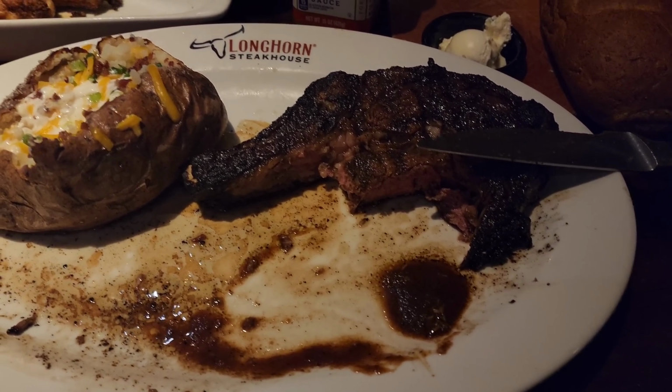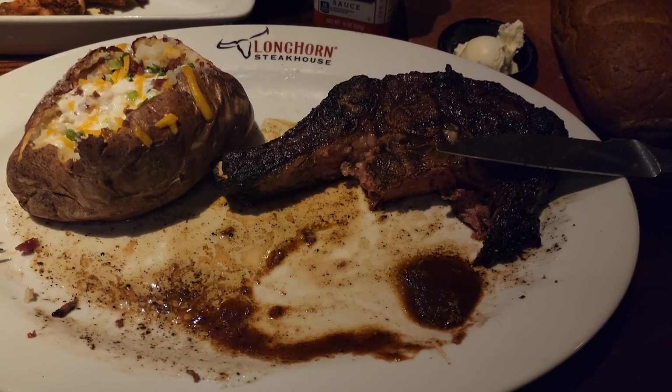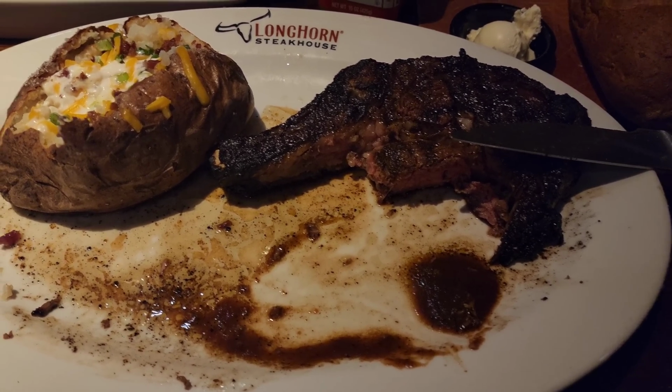What better way to top off a great day than with a great steak and potatoes? Thank you to our hosts, Anthony and Brittany. Oh my God. Glad you enjoyed it. Thank you so much.